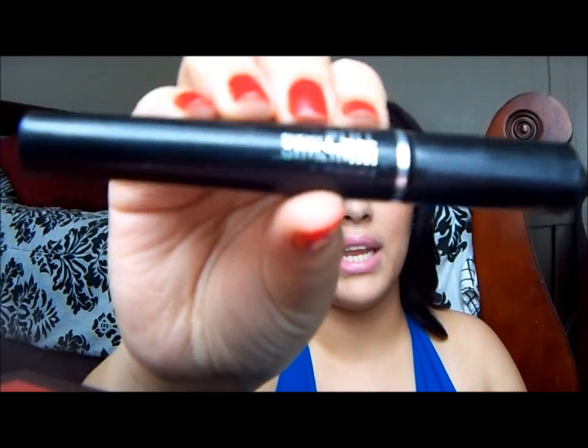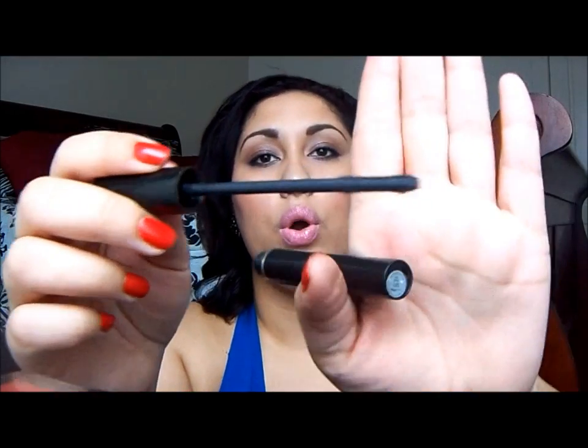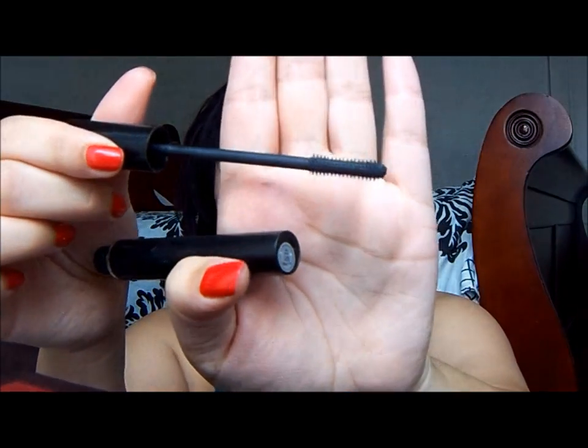The last one is also by Avon, and it's called the Super Full Midnight. And I am in love with this mascara. It is a bit dried out right now, but I wanted to show you anyways. This is what the wand looks like, and the formulation is more on the drier side. I love this mascara simply because when you apply it onto your lashes, if you pull it out this way, it can give you a nice cat eye effect.